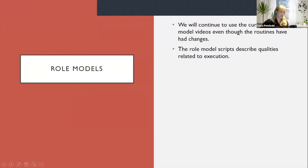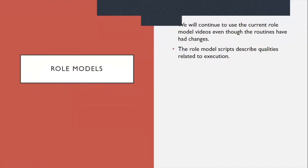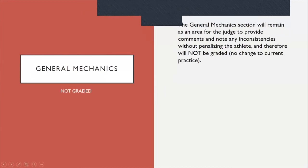Okay, and just wanted to touch base on the role models. And then I see Tana, did you have a question about that before I move on? I just had a question from earlier and I couldn't type fast enough to get it in. So I thought maybe just answering it now before we move into too many other sections.